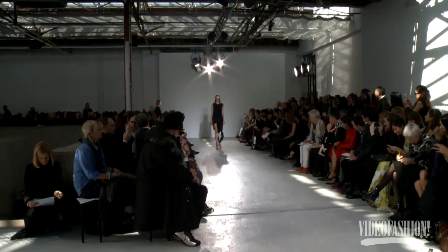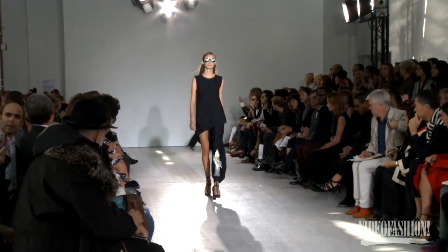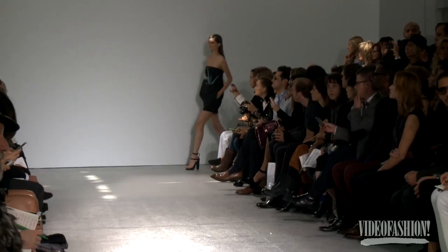So there is the collection, there is this very costume, there is all the asymmetric, the graphic, and of course some prints, some artwork made by Maurizio Cattelan and Pierpaolo Ferrari.